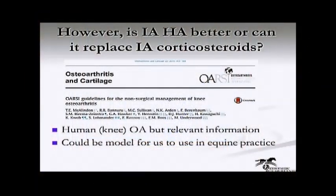On the other hand, not to put a wet blanket on it, but this is a really interesting study that's just been published in Osteoarthritis and Cartilage in human literature. These authors are the gurus of osteoarthritis in humans. It was a global study, and they did meta-analyses and systematic reviews, and then they got together and argued the point, because what they wanted to know was what the evidence was for value in various treatments.